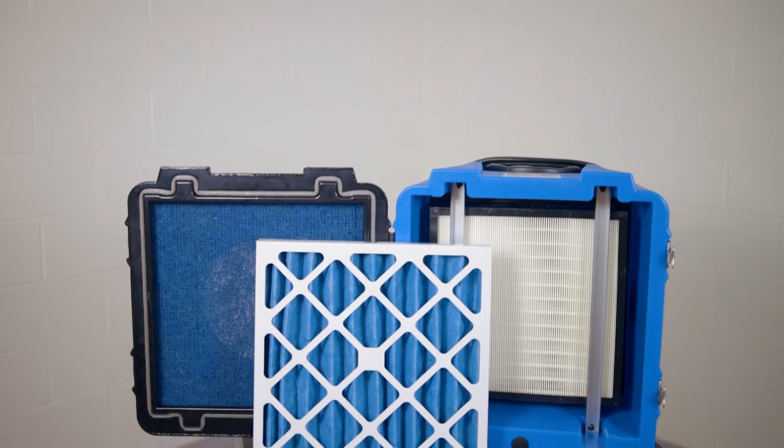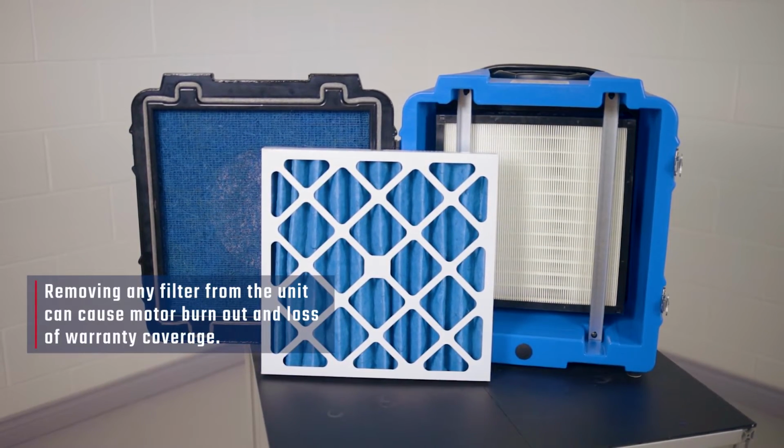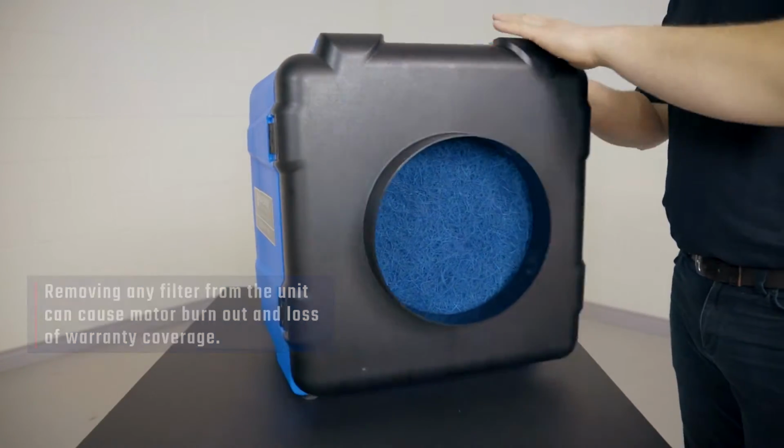It's important to note that the machine should always be run with all 3 filters. Removing any filter from the unit can cause motor burnout and loss of warranty coverage.